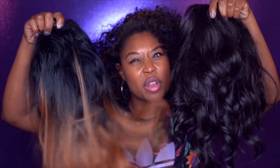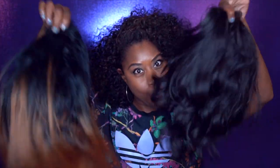This week, it's lace fronts versus half wigs. Which one is your favorite? Ooh, better yet, which one is my favorite? So this week I'll be doing a little battle. It's going to be lace fronts versus half wigs. Which one is better? Pros, cons, etc. So let's get right into it.